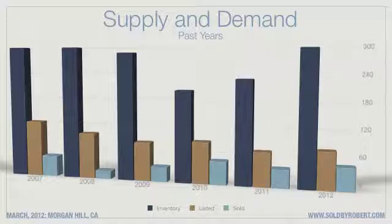Now, I normally like to see this ratio below 5, more like 4, 3.8 to 4.2, right in that neighborhood. Seems healthy to me. When we've had healthy markets, that seems about where it should be. So it's a little bit higher than I'd like to see it, which definitely indicates it's a buyer's market out there. But it's not as bad as it was at the worst.